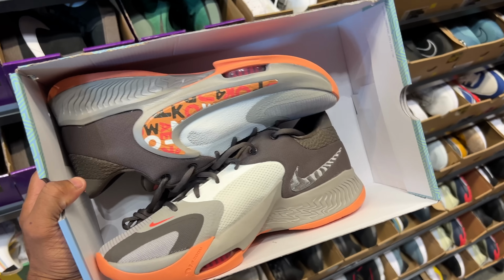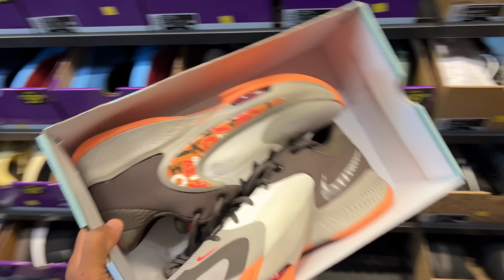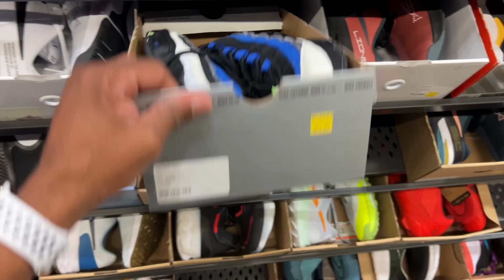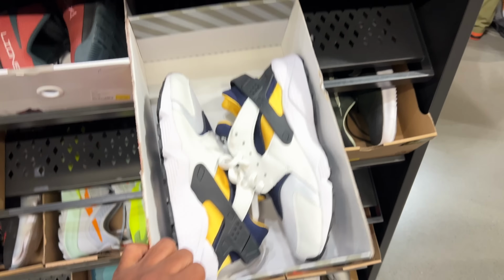Here's some more Greek Freaks. I don't think I ever seen this colorway, man. It's fire. I actually like it. 60 beans, size 12. These are fours. These are $79. What size are they? 10 and a half. More Huaraches.